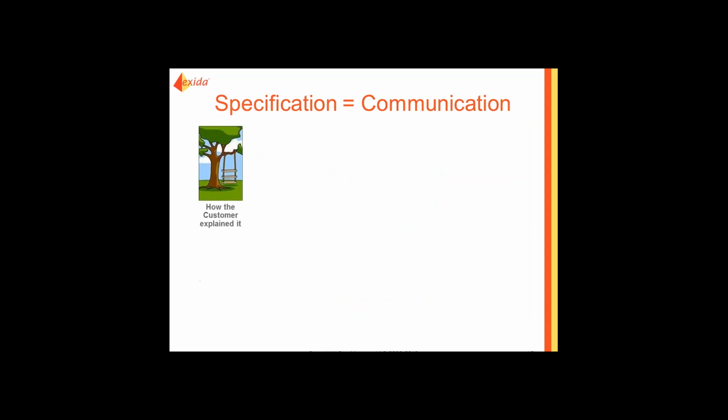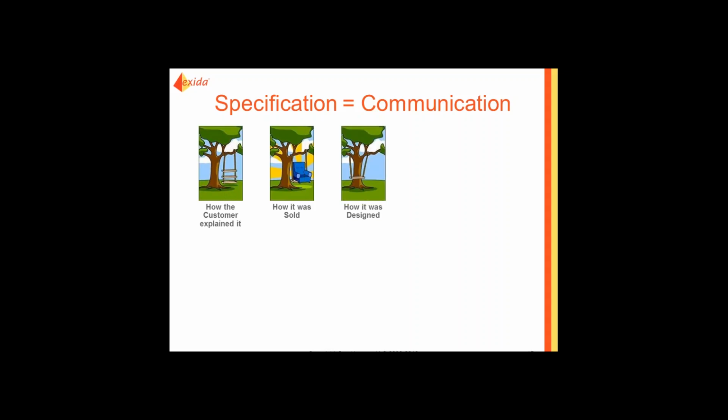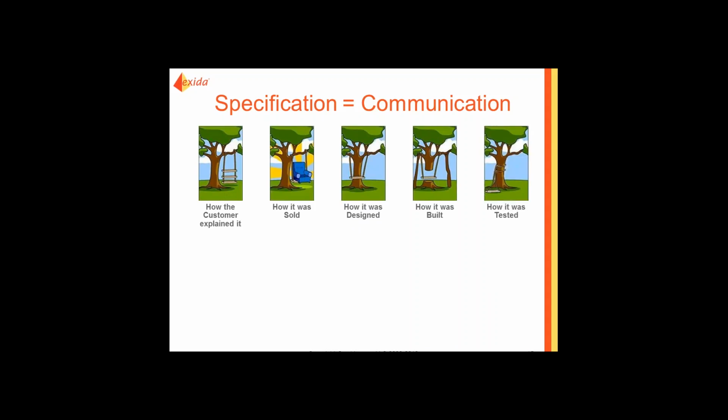So for example here, this is how the customer explained it. This is how it was sold. This is how it was designed. This is how it was built. And this is how it was tested. And my favorite one of all is, this is how it was documented.